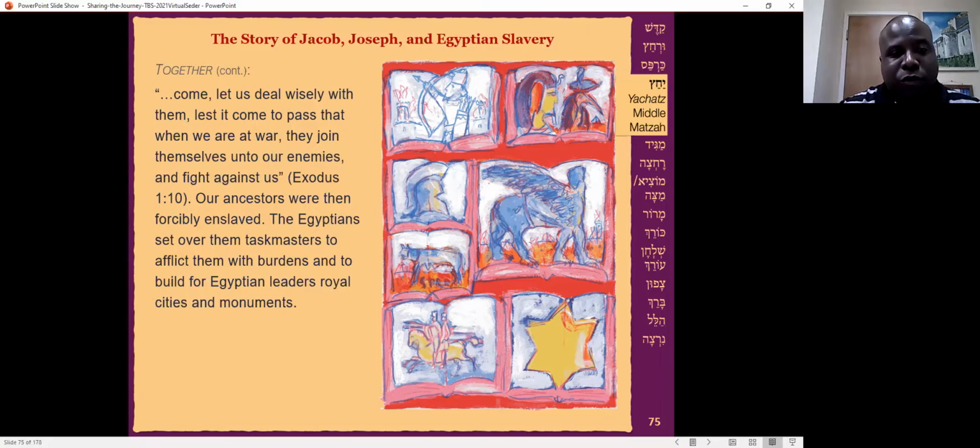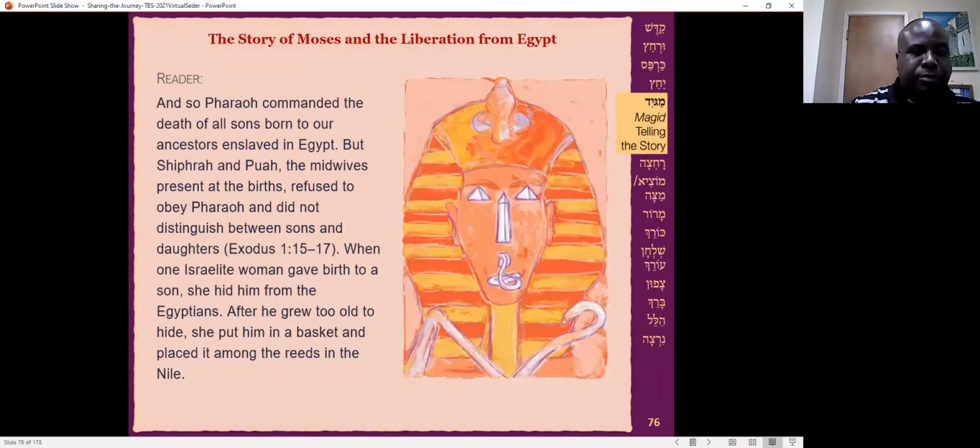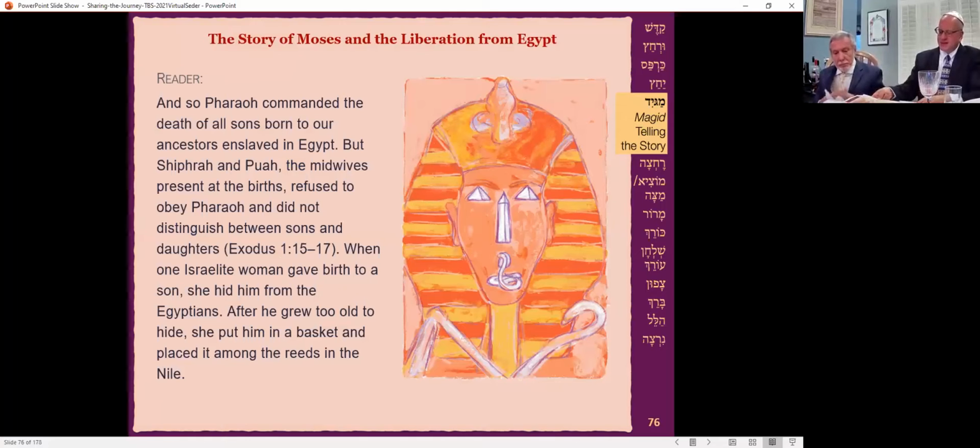The Egyptians set over them taskmasters to afflict them with burdens and to build the Egyptian leaders' royal cities and monuments. And so Pharaoh commanded the death of all the sons born to our ancestors enslaved in Egypt. But Shifra and Puah, the midwives present at the birth, refused to obey Pharaoh and did not distinguish between sons and daughters. When one Israelite woman gave birth to a son, she hid him from the Egyptians.